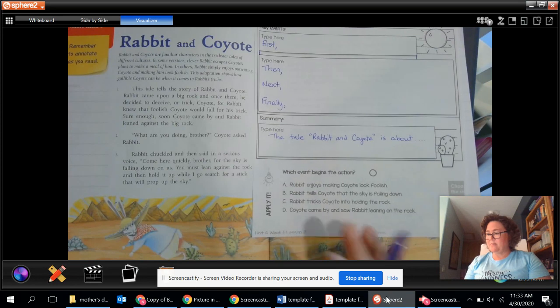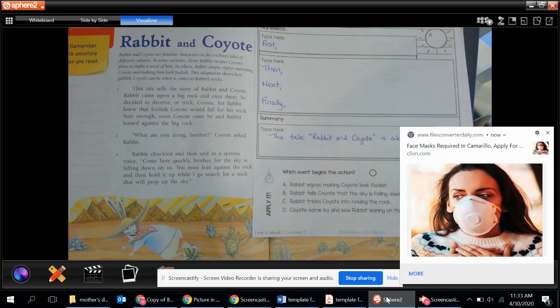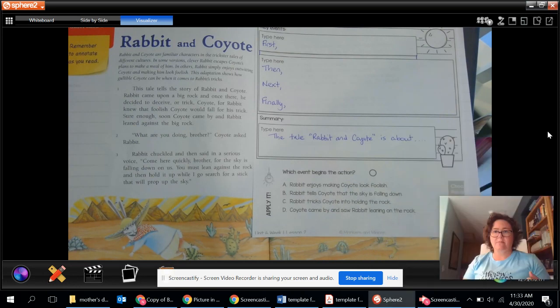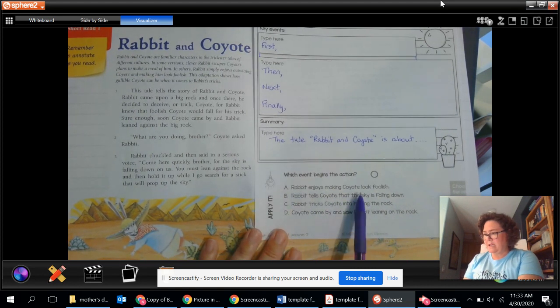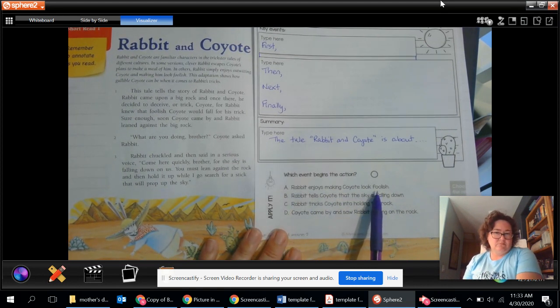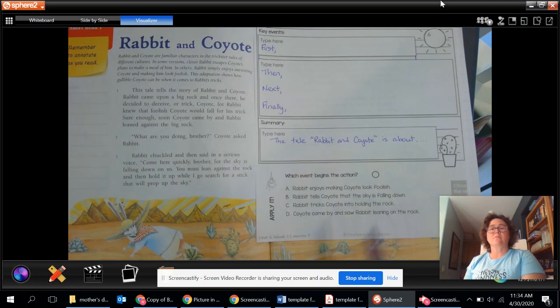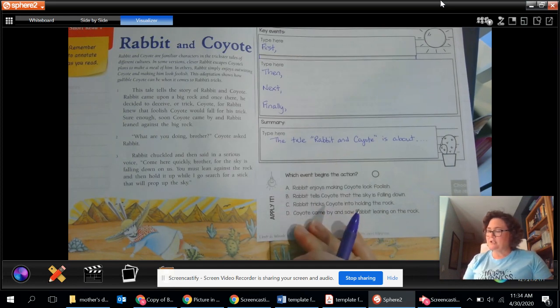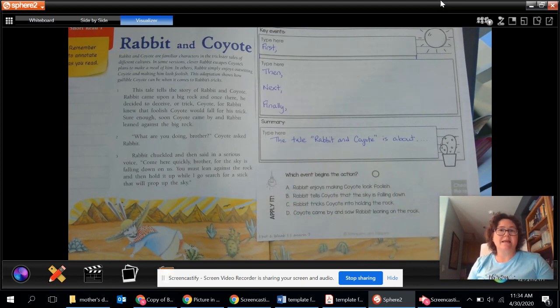When you get to the bottom of the page, it says which event begins the action. The action is when things are actually happening. Sorry for the pop-up there. For things happening. So Rabbit enjoys making Coyote look foolish. Is that the action? Rabbit tells Coyote that the sky is falling down. Rabbit tricks Coyote into holding the rock, or Coyote came by and saw Rabbit leaning on the rock. Which one really gets the action going? Alrighty, so you'll choose, and again, this will be a red circle. You just drag that over to go around the letter that you want.